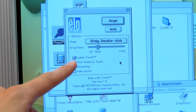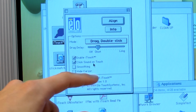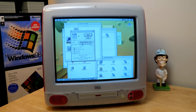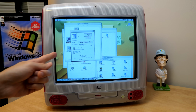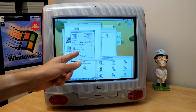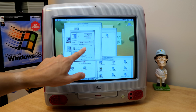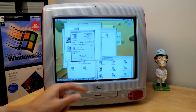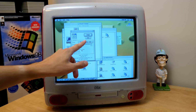You also have this option for enabling a sound whenever you touch the screen, which is definitely annoying when you're on the macOS desktop here, but I can see this being really useful if you're in a kiosk software and you just want to give the user confirmation that what they tapped is actually being received by the system. So, you've got that option. You've also got smoothing. You can hide the cursor as well if you want. We're just going to disable the click sound, and you can change the drag delay. You can change the mode as well.